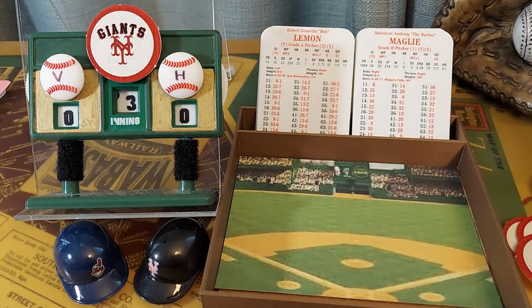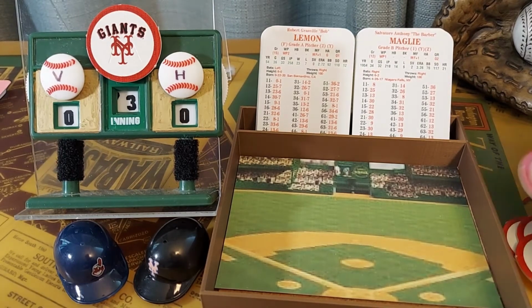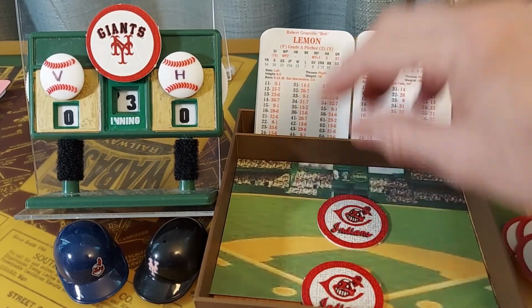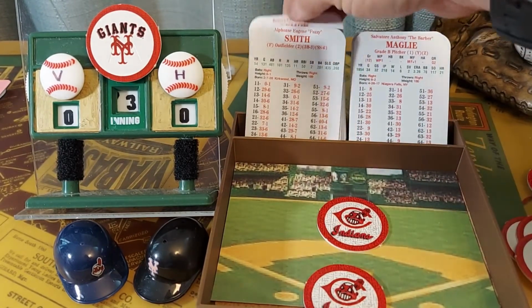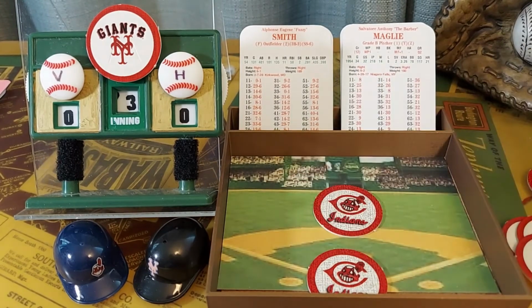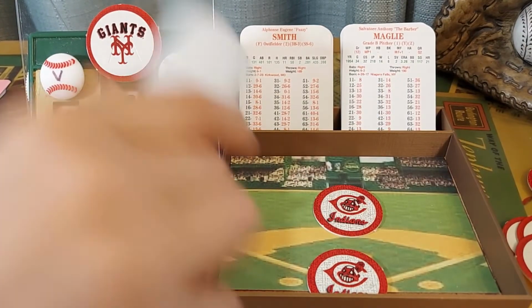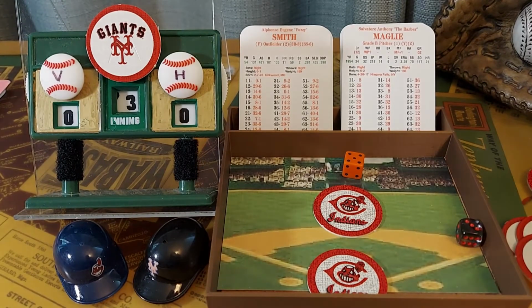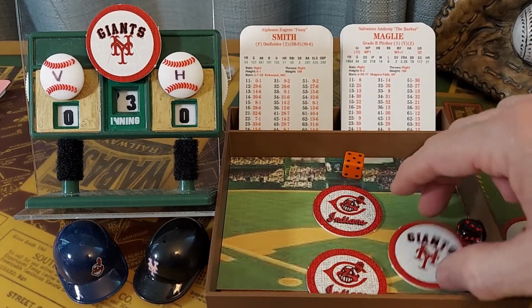It looks like it's going to be tough to score in this game, but the Indians start out with their pitcher at second base. Top of the order to Al Smith. That's going to be a base on balls. First and second. Cleveland's putting something together here in the third. Oops.